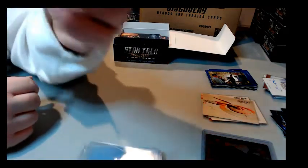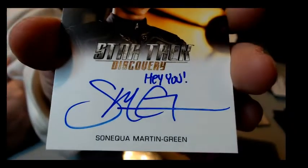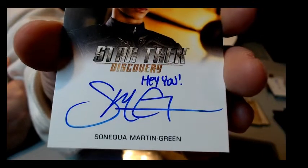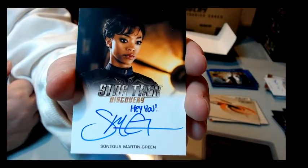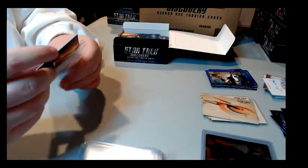Oh, awesome. There it is. And she put a little inscription on it. So, Nika Martin Green. Hey, you. She better be careful signing her name like that. They might get her confused with Sarah Michelle Gellar.